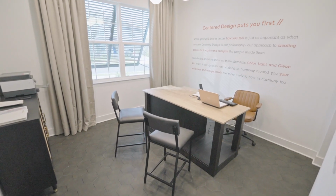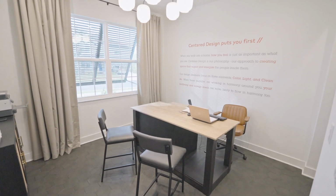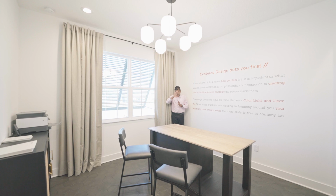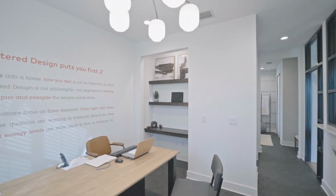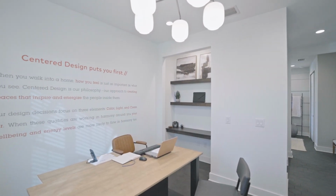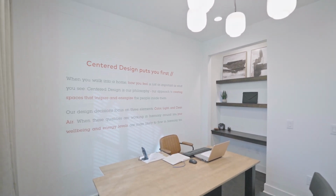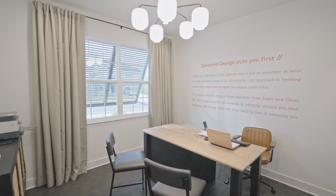So let's go into the very first bedroom, and I want to stand mostly in the corner to kind of give you an idea of the depth. Now your pre-wire is an option. Like pre-wire actually is included for the first light, like the middle light. However, the extra lights that you see is a design center option.